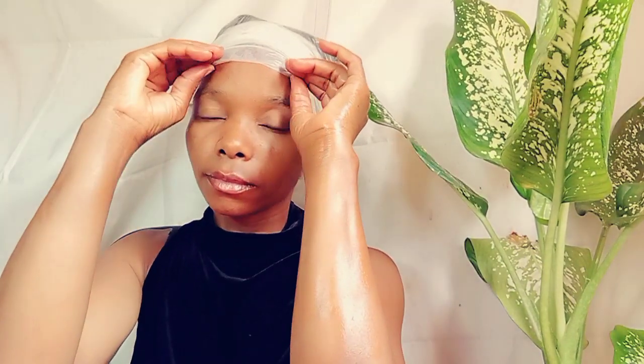Once we are done, we are going to put on a plastic cap. The most important thing after applying this treatment is to make sure that it stays in your hair for at least some hours for it to penetrate into your hair strand. I usually leave my pre-shampoo in overnight. If you don't have that time, you can leave it in for 4 or 6 hours and then proceed with your routine. But mostly I leave it overnight.